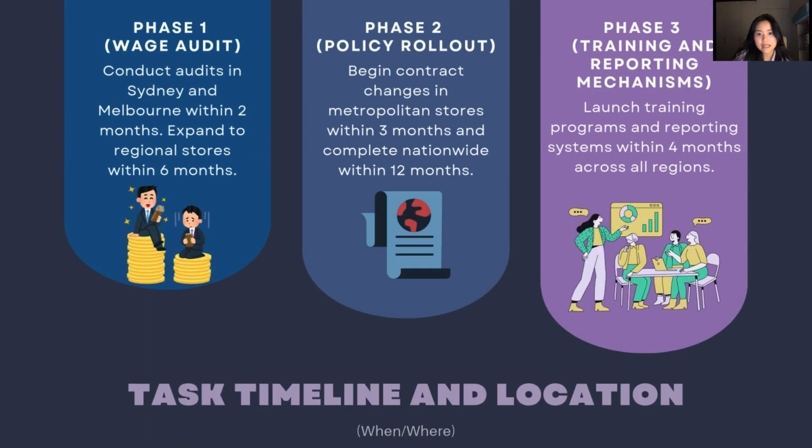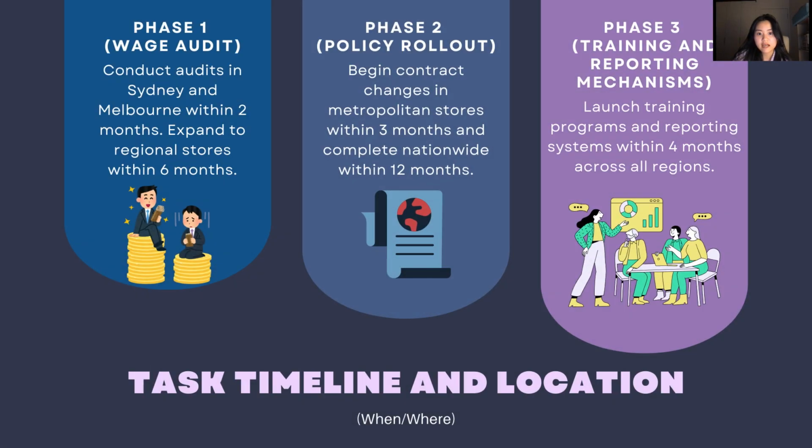Coming next to our timeline and location, our action plan is divided into 3 clear phases to ensure an organized rollout. Phase 1, wage audit. First, we will conduct wage audits in Sydney and Melbourne within 2 months, and then expand to the regional stores within 6 months. This step will be critical in ensuring compliance and rebuilding employee trust.